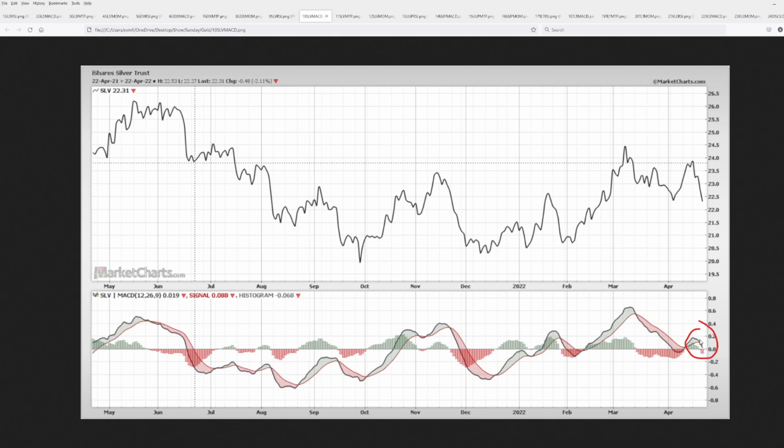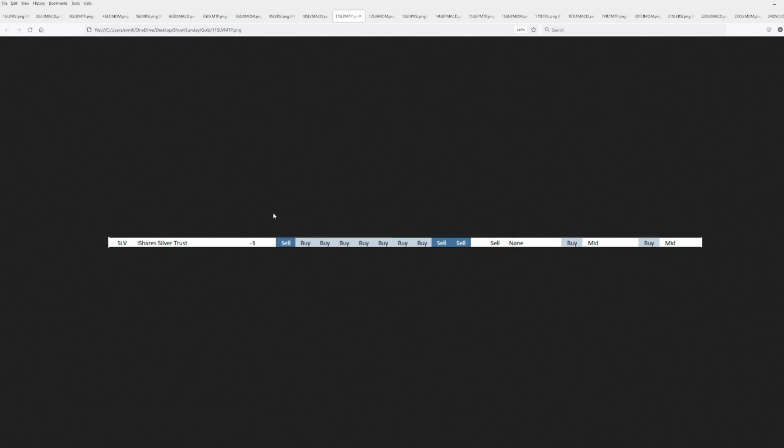How about the MACD? Negative crossover to the downside in a downside price move. That usually means, as we could see here back in late January, more downside move for price. How about Momentum Timer Pro? On Friday it signaled a sell signal, and now we have none on the strength indicator, none on the 1 month, a mid on the 3 and 6 month, and now we're starting to see the beginnings of a potential downward move.